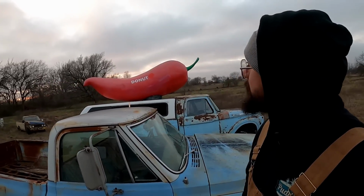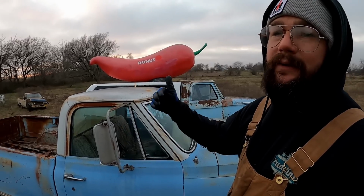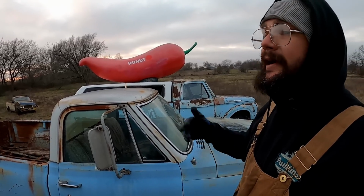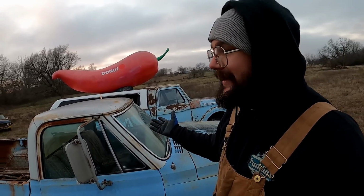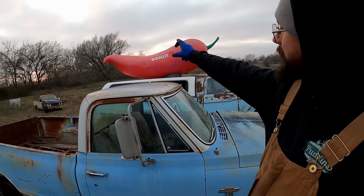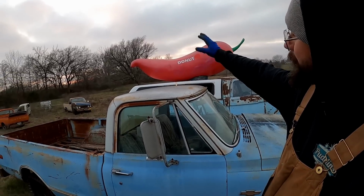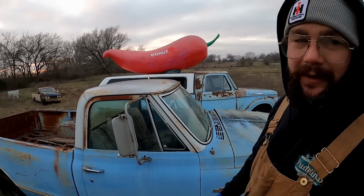What am I going to do with that pepper, you ask? Well, when we end up moving into the other shop, y'all got to tell me down below if you think this is a good idea or not. I'll still do it, whether you think it's a good idea or not, but I like feedback anyhow. I figured we could repaint her red. We could put hot damn on it with some cool pinstriping. We could hang it from the rafters and light that sucker up.